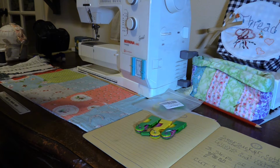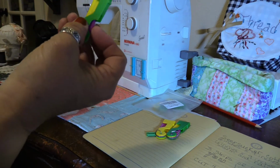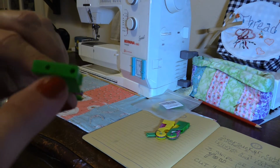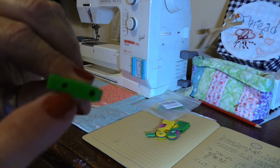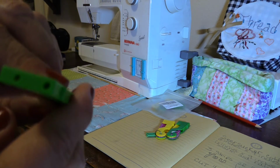How to use. So you're supposed to check out the holes at one side. This end, I think they mean the end, has more than one. This is what they're talking about. Okay. Then you insert the needle into the hole.